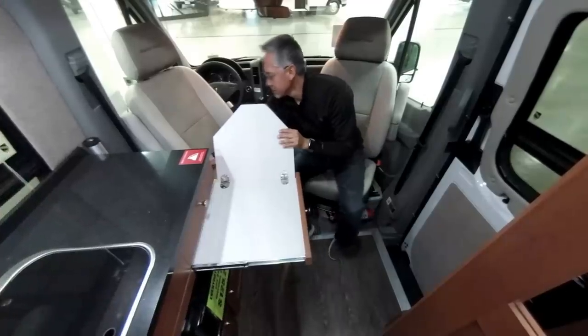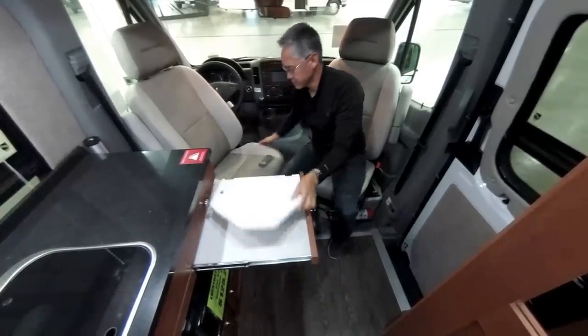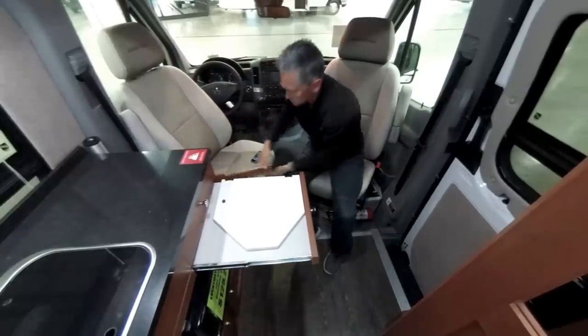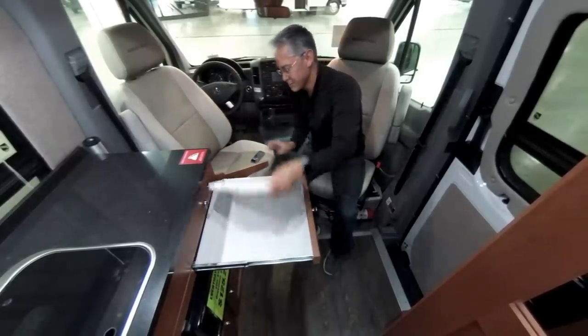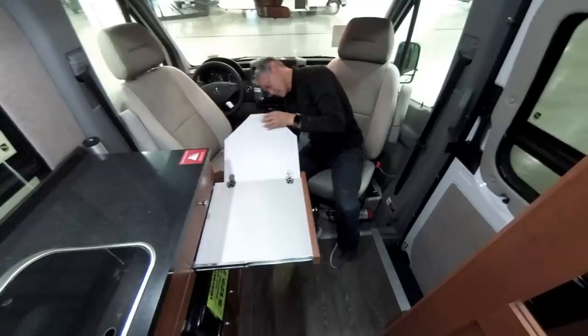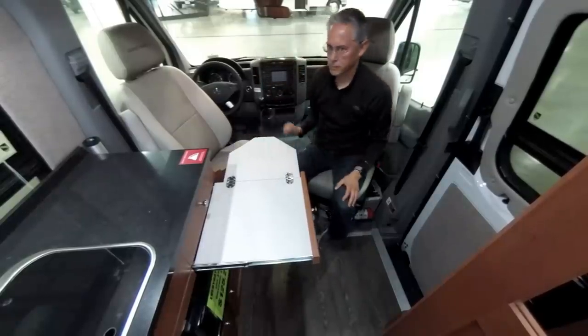Let's take a closer look at this pull-out counter extension. It functions well as a counter extension, but I found it a bit flimsy as an actual table for the cab seats. As you can see here, that wooden arm that swings out to support the top isn't very secure. Let's have a quick look at the dimensions and then talk about the electrical system.